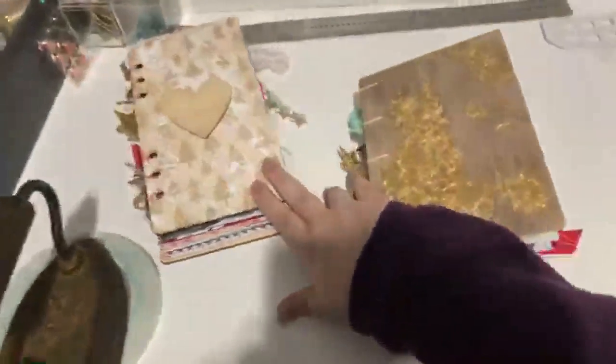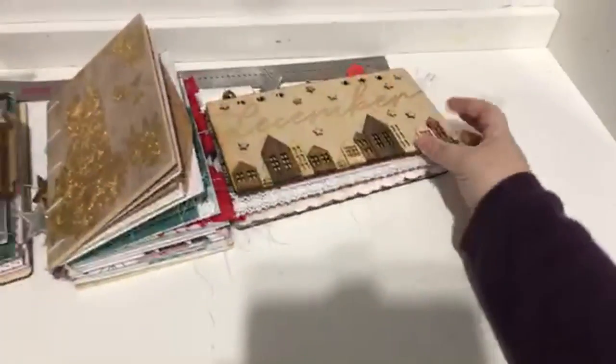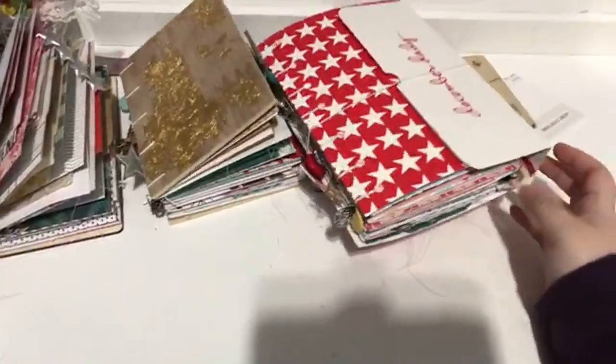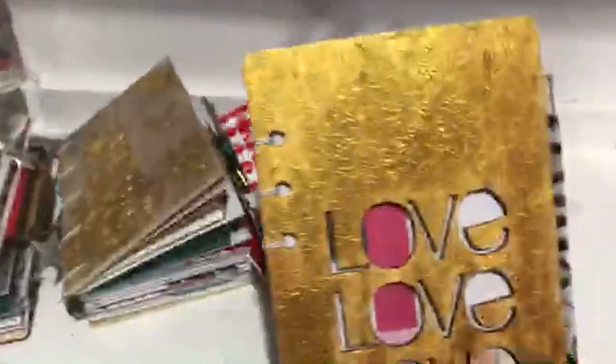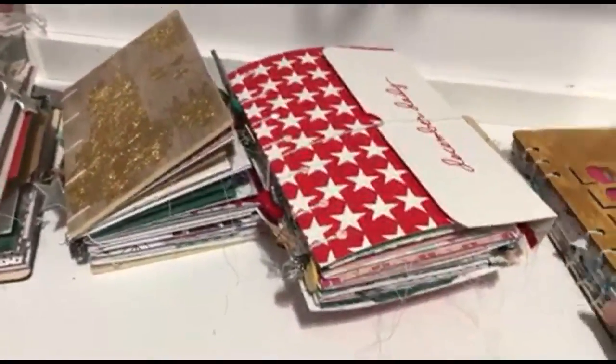So that's the 5th of the December Daily Junk Journals. I've got the 1 with the trees and snow. I've got the 2 with the gold foil. I've got the 3rd one with the houses on it. And the 4th one, which has the December Daily box that I made it out of. And then the 5th one, which has the crackle paint, which, oh my gosh, guys, look at that. Actually, now you can totally see it. The Love, Love, Love crackle paint.